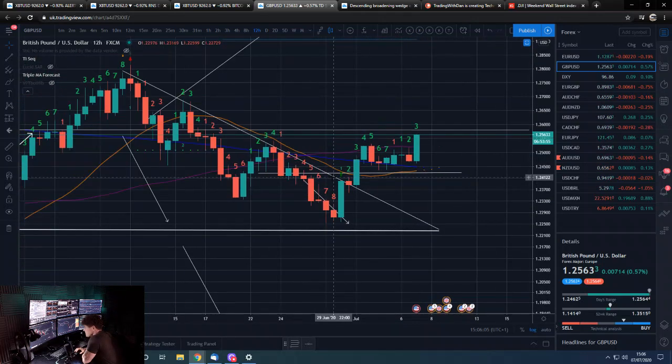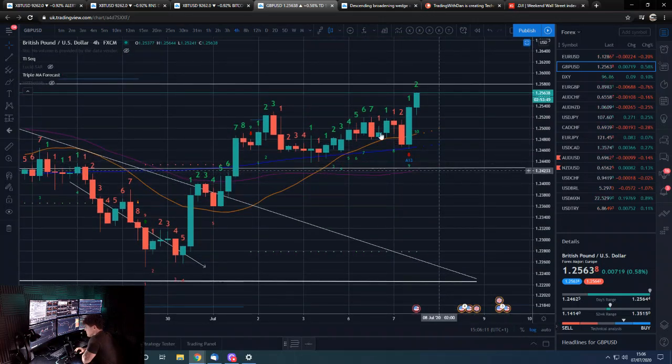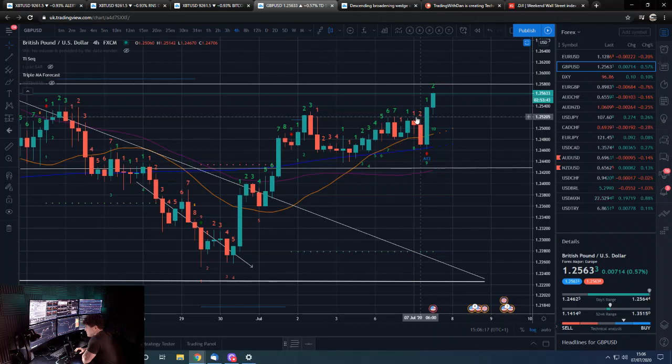12-hour, not much to really look at on the 12-hour, and then the 4-hour. Not a lot here on the 4-hour either. We can see we've got these strong moves up, but we've got this horizontal, so this could potentially cause us a bit of resistance, but we'll have to assess that when we get there. But really, I'll be aiming for the 200 daily.